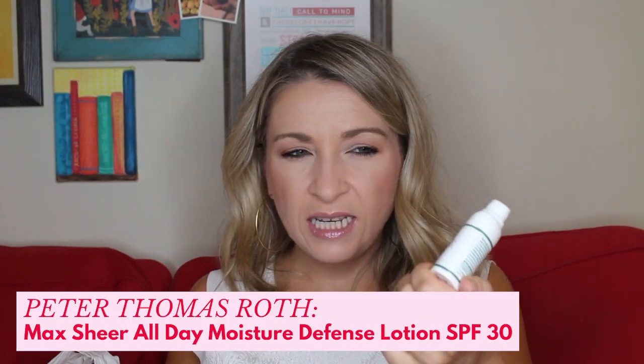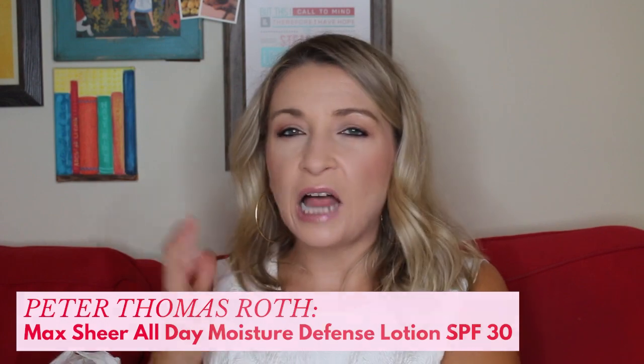I liked it though. Finished Peter Thomas Roth sunscreen. It's not my favorite. This is one that I always feel hot when I'm wearing it. Does anyone else get that? Is that just me? Okay, let's do a couple more things I'm getting rid of.